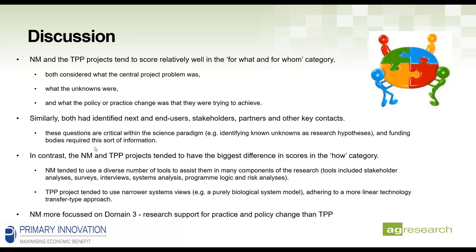Similarly, they both identified next and end users, stakeholders, partners, and other key context. However, these questions are critical in the science paradigm anyway, especially in the funding process. So you pretty much have to do it when you put a bid in. So I guess that's why they both absolutely did it.